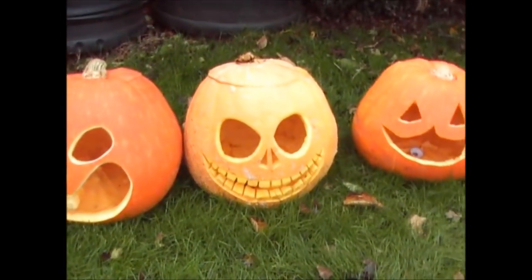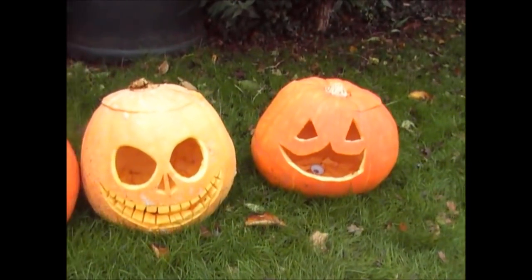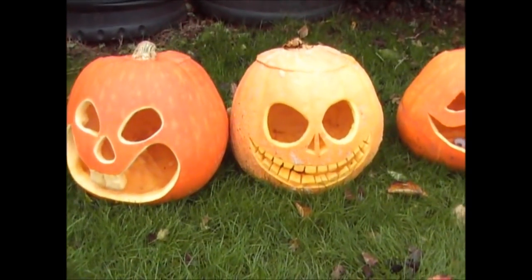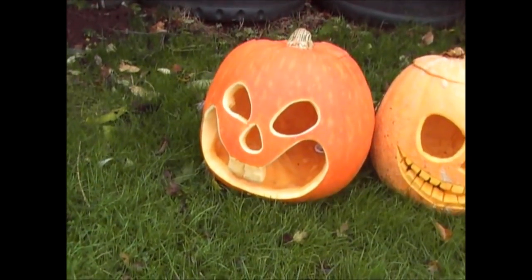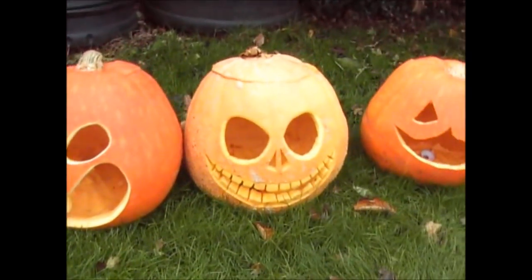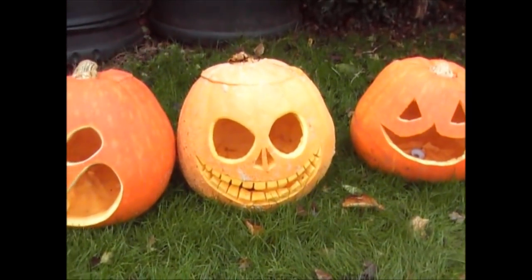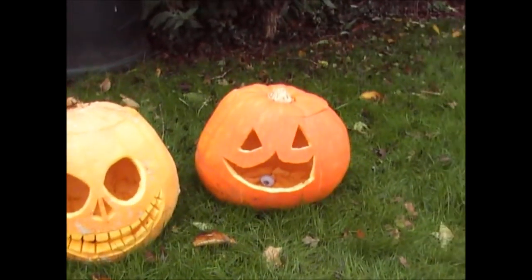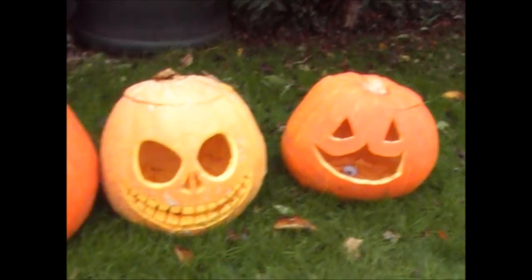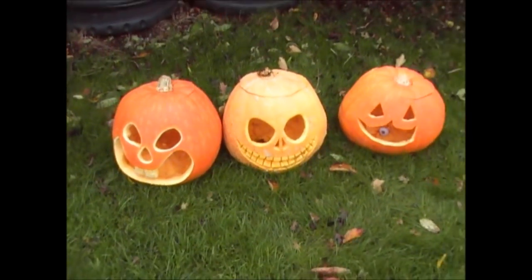Okay, so if you're wondering what happened to the pumpkins, as you can see they were carved this week for Halloween. So we've got a rabbity type one there, and then we've got one that's based on Jack out of The Nightmare Before Christmas, and then there's another smiley one there that was used to decorate our house during Halloween.